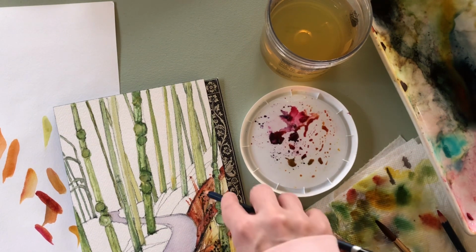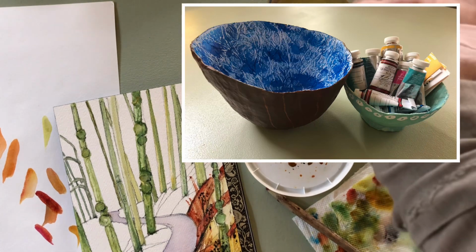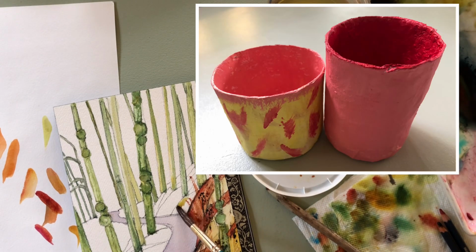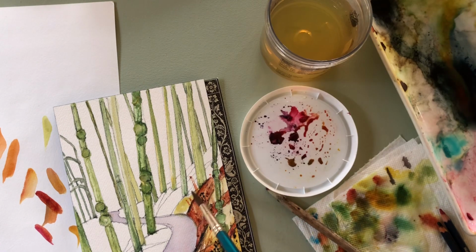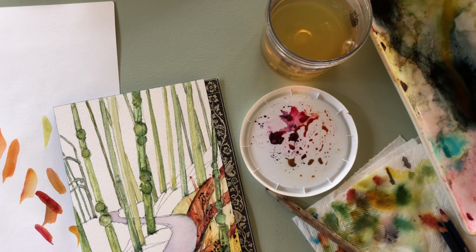Also, we finished a paper mache project this week. I'll show you what I made. A couple of bowls, and the boys made some cylinders and a couple of bowls, and we painted them with acrylic. But yeah, this was just today. It just came up today, and I thought, let me just take a small watercolor block and just play around with this and see what I can come up with, and if I can put something together that reminds me of that hike.